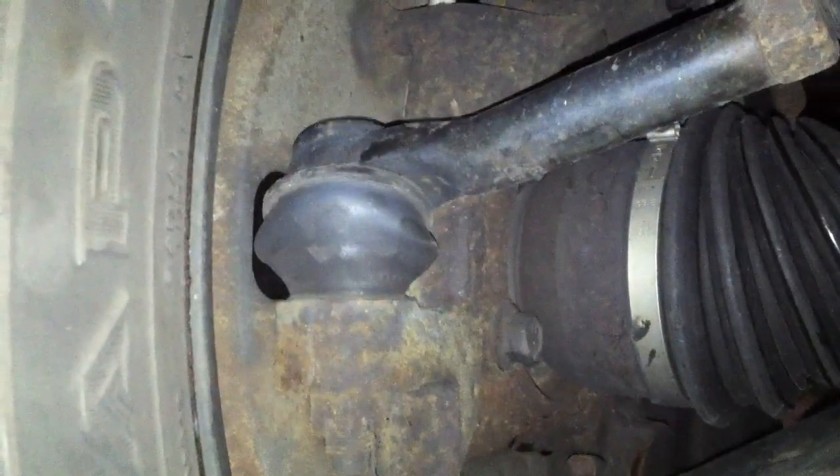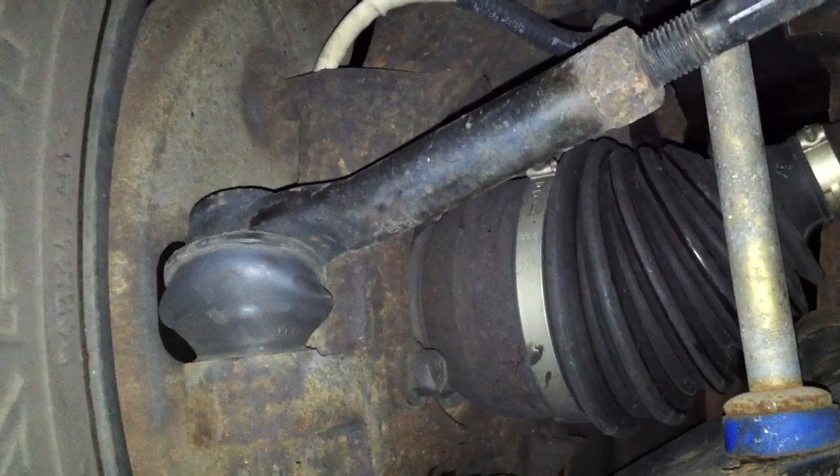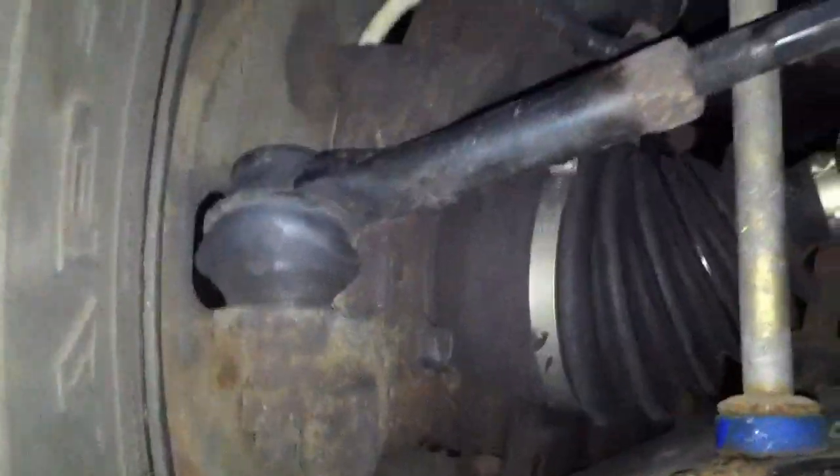Well, I came in here thinking that these outer tie rod ends were shot. They've got quite an angle on them. I don't know if you can see that. I think it's angled to the back of the car pretty steeply. In the front, that one's angled to the back, and the other side's angled to the front. But I don't think that matters.